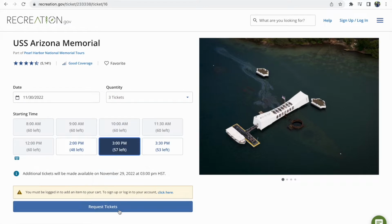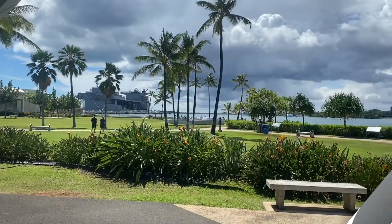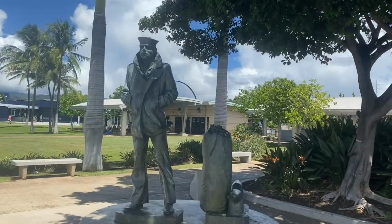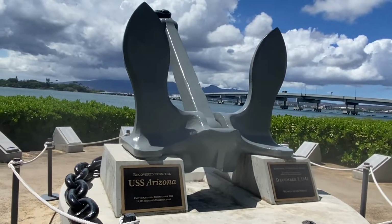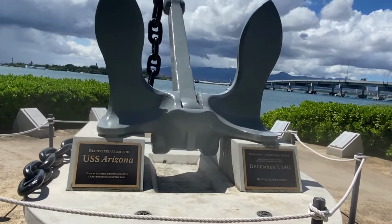And remember that there is no fee to take the ferry to the USS Arizona. But it's recommended to pay that $1 for a reservation for the ferry, to be sure you board the ferry at the time you requested. And even if you don't have a reservation, you can still go on the ferry, but you might have to wait up to an hour and a half. The base is open from 7 a.m. to 5 p.m. The first ferry comes at 8, so if you don't have a reservation, make sure to come an hour early. And the last ferry of the day leaves at 3:30.